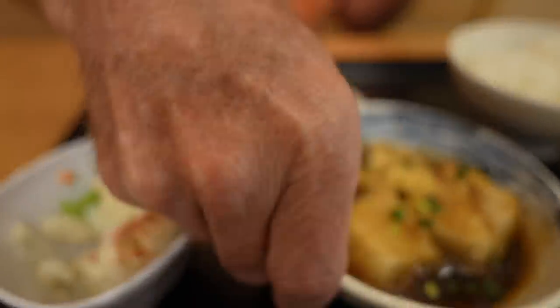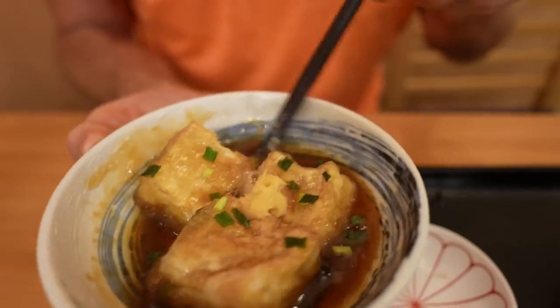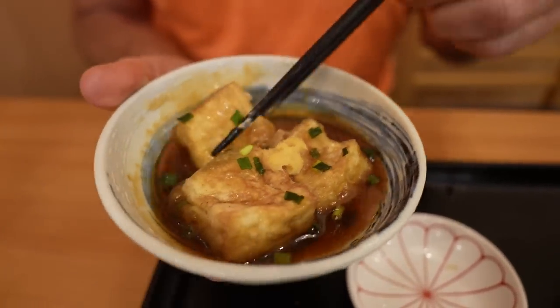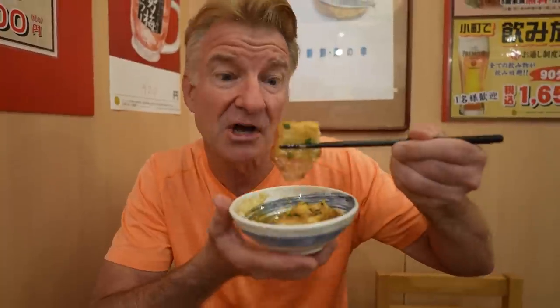This is deep fried tofu. Served hot. Or at least it was hot. Look at how thick that sauce is. Oh my goodness. Okay, so if you're new to tofu, deep fried is the way to eat it because it changes the texture. It's not gooey anymore. It's solid. Oh yeah. That's delicious. It's got the scallions. Mostly kind of salty. A little bit of sweetness. Good. All the way around, good.